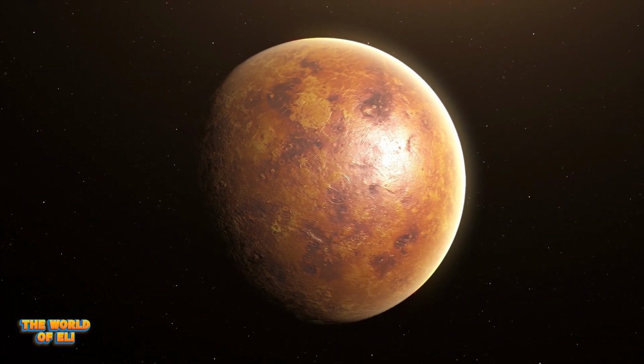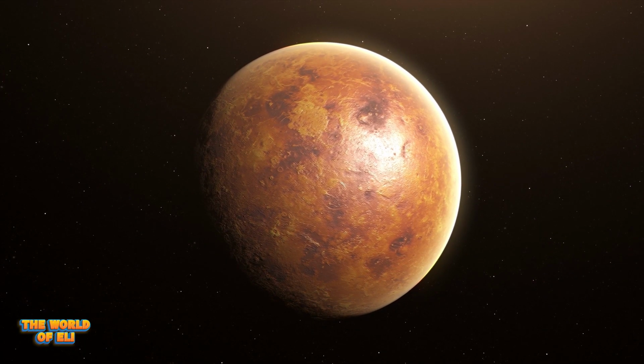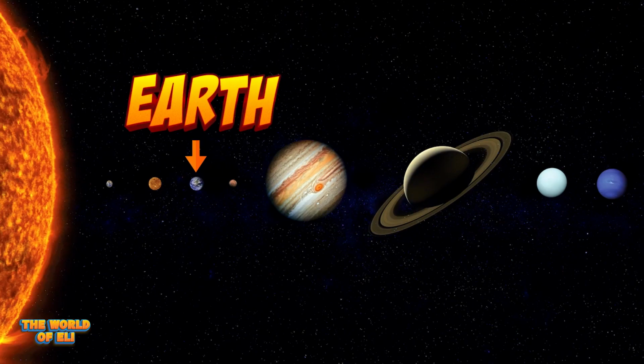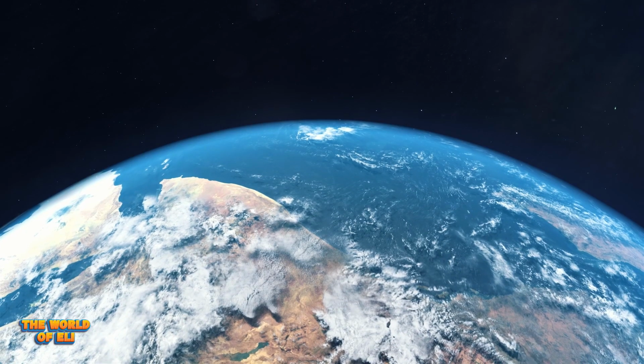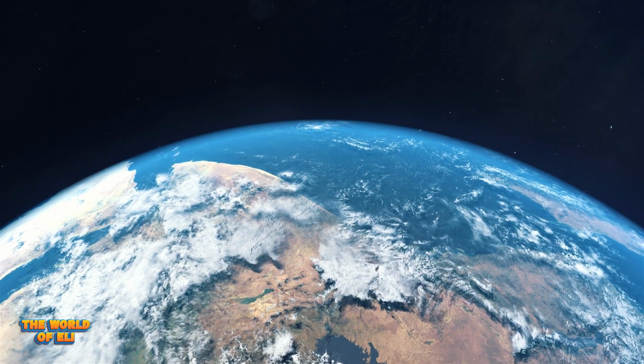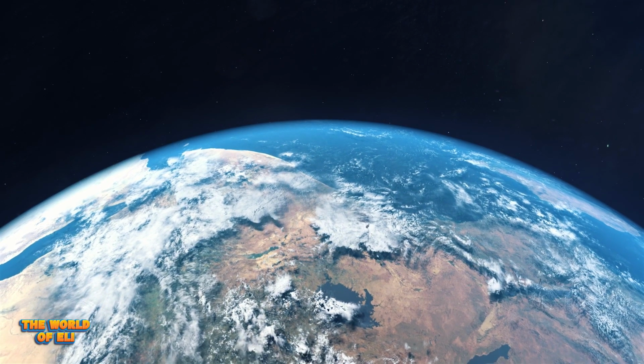There is very little possibility that Venus could harbor life. This is primarily because it doesn't have liquid water and its close proximity to the Sun. Planet Earth. Earth is often referred to as the blue marble because of its predominantly blue appearance from space, caused by the vast oceans covering approximately 71% of its surface.